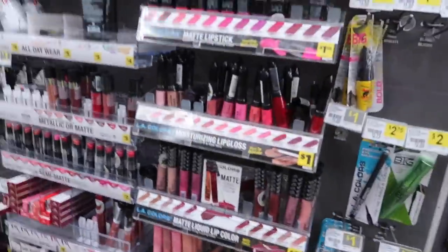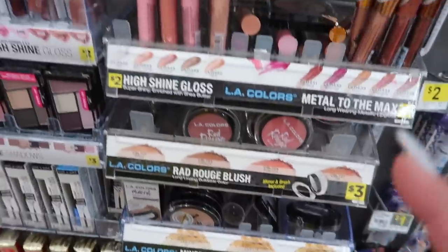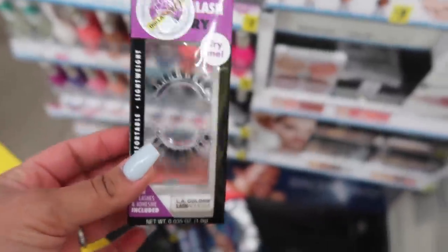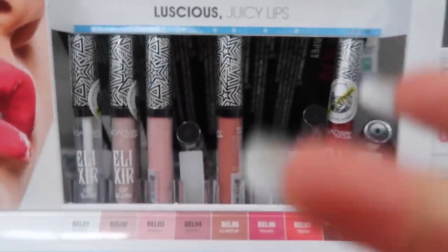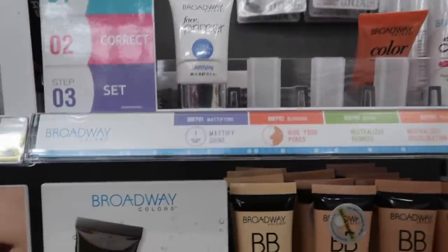Okay, got another basket. Yes, they have the lip glosses that I wanted in stock. So if I see anything new, I'll show you guys. But let me just go ahead and pick up what I was missing. Okay, so I did find these lashes, which I didn't see in the other Dollar General. Maybe I missed it, but these are $2.50. I'm gonna still look around to see if maybe I can find more styles, but if not, I'm gonna take that one. And they do have more of the shades here of the lip glosses that they didn't have over there. And they did have the blurring primer, which I already have in my basket.